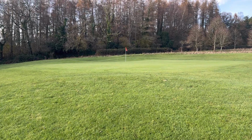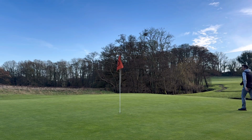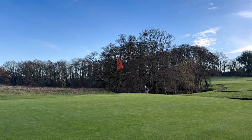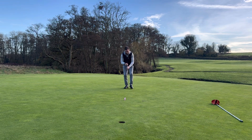But got to chip and run this over there. All uphill, let's get it there. Taking a pitching wedge over, I'm going to go bump and run on this one, I think. Six feet, not too bad. Cleaning your ball. Not your balls, they should be clean already. Clean your ball. Get all water residue off.